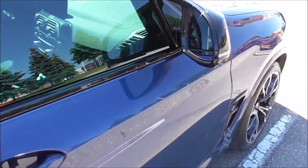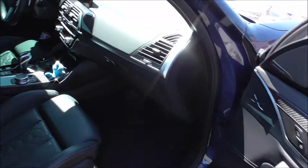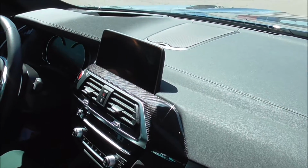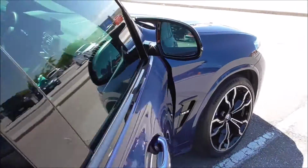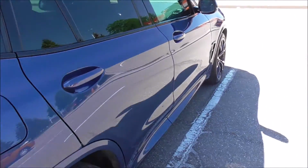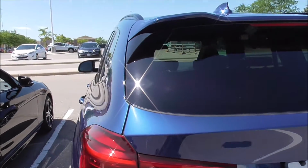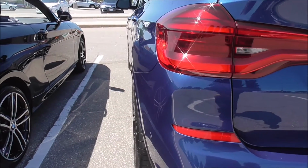And this is Stephen Alex's car. And look at that, they have their Cookie Monster in here. And you can see in there the iDrive. Look at the stance, look at that. Excellent.